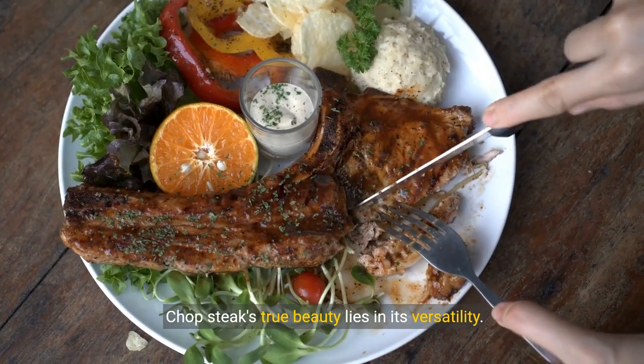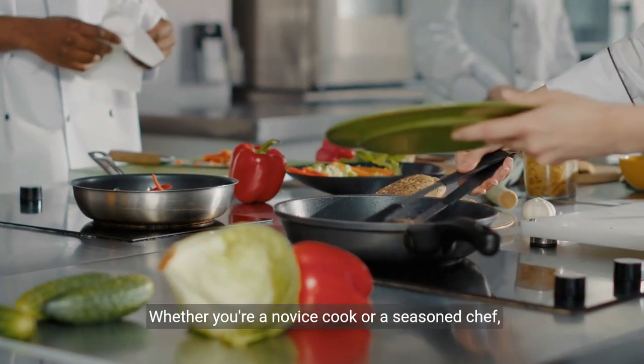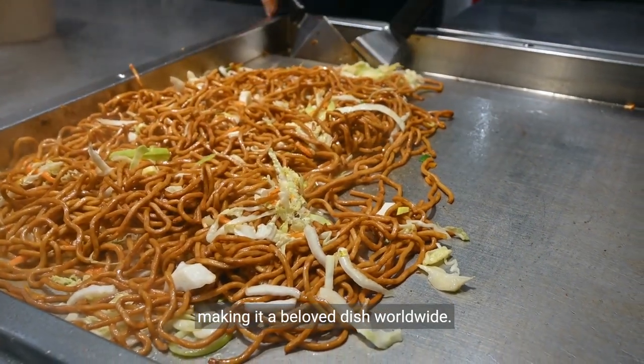Chop steak's true beauty lies in its versatility. Whether you're a novice cook or a seasoned chef, it offers endless possibilities for customization, making it a beloved dish worldwide.